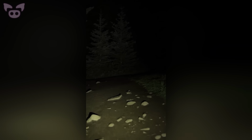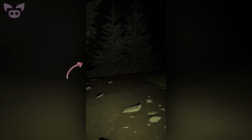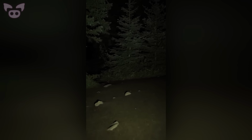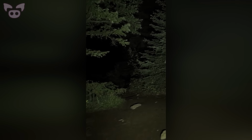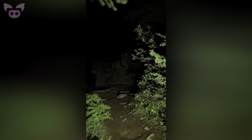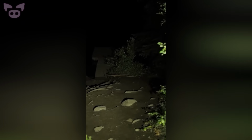If we watch the beginning of the clip again, you can make out a pair of glowing red eyes. The user mentioned that they did have a sense of being followed while out on their walk, but they brushed off the feeling, thinking it was nothing.